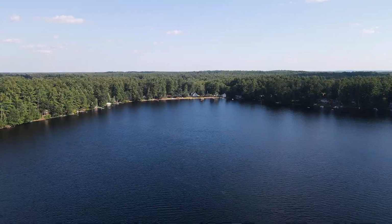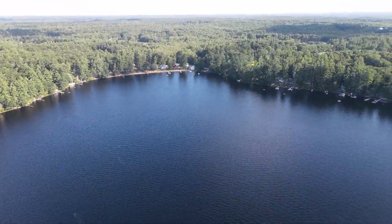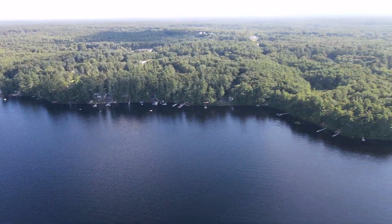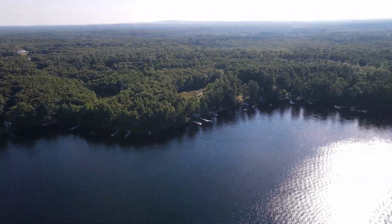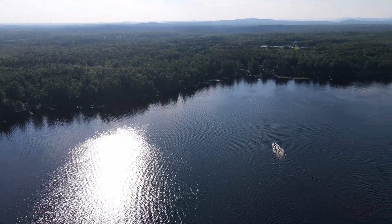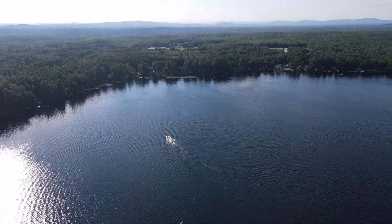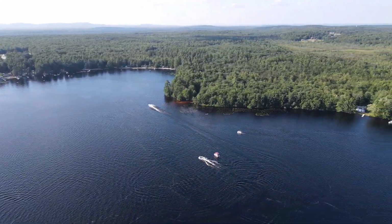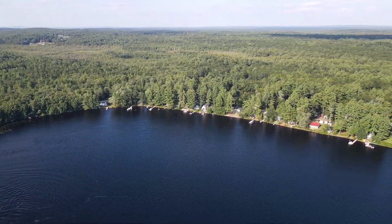I'm just going to buzz right up to 400 feet to give you an aerial view of what it looks like. All right, there you go, guys. You can see that around the entire pond's built up with cottages. And this is a pretty busy day. This was Sunday, middle of the afternoon. Quite a bit of boat traffic out there. Yeah, look at that. Just an awesome day. So fun to be out there, guys.